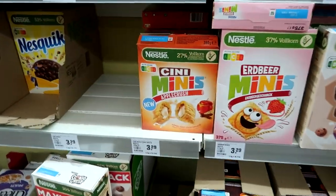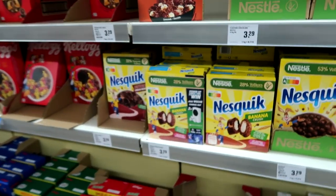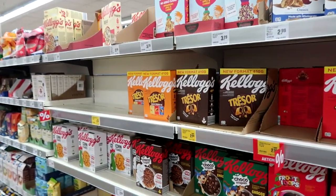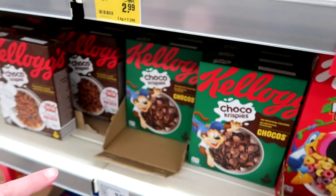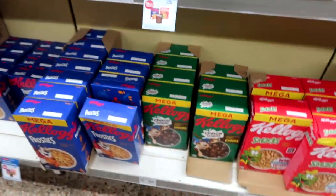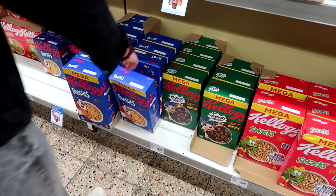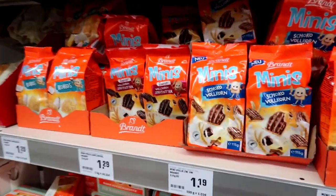Yeah, I am intrigued by these apple crush. I guess cinnamon and apple filled thingamabobs. Banana pillow things. We've got them in the UK, actually. Oh, they've got the choco roulette here as well. Do we have these? No, we don't have those. Interesting. There's Choco Curls. Oh, Mega Box. Yeah, go for it, Claire. When in Rome. Smacks as well, Kellogg's Smacks. Oh, what's this brand? Look at this, Claire.